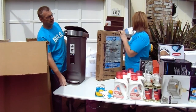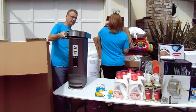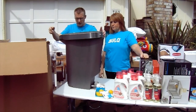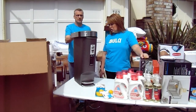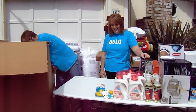Really cool lid. Unfortunately, as you can see, something's drastically wrong with it. Not like new. I mean, it's like new. It's never been used. But it's broken, or it's like tweaked. So we'll put this over in our bad zone.